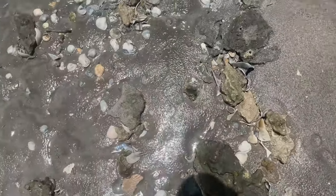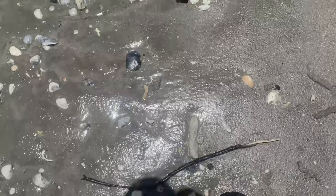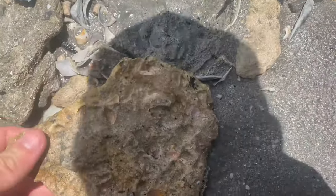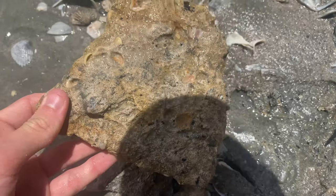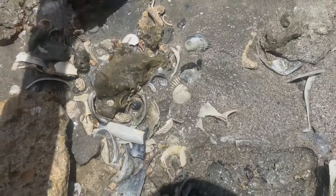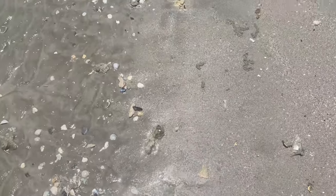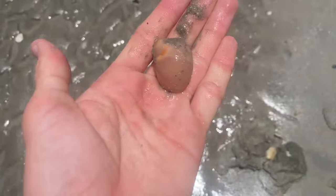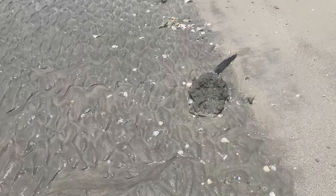All right, let's see what we got. So here's another rock with a bunch of shell pieces underneath. Pretty cool. Definitely different. Looks like a big moon snail. Yeah, not bad. Full of pink moon snails here. Let's keep moving down the line.